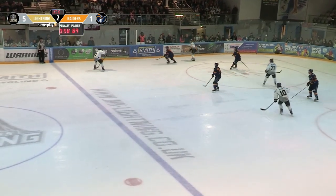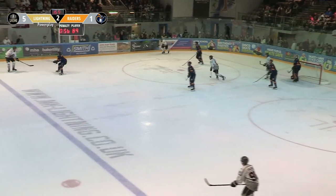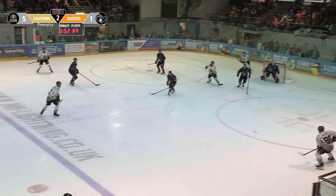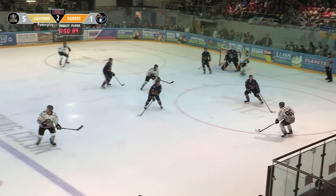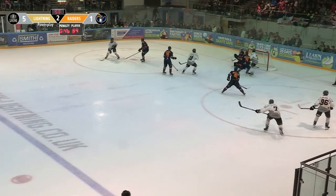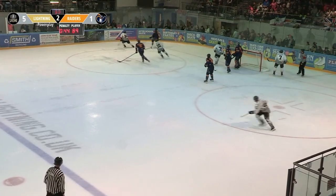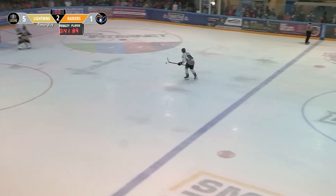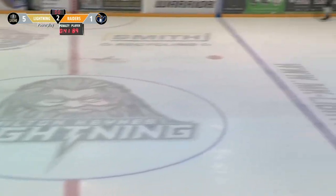So it's Tim Wallace now. Finds Rory Herman. Herman to Wallace. Lightning look up to have one more shooting attempt. Solder looks to control the puck and looks for that passing lane. He finds Wallace. Wallace with the shot. Takes a deflection off of Dewey, and Raiders will clear that. And that will be all she wrote for the second period.